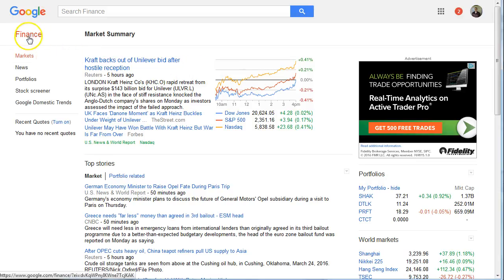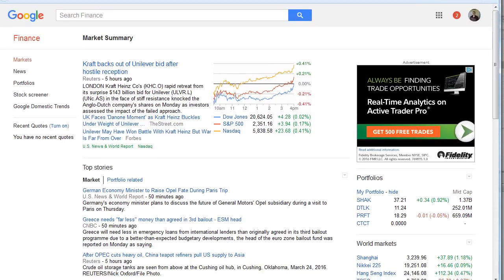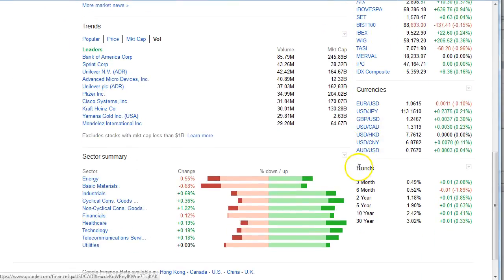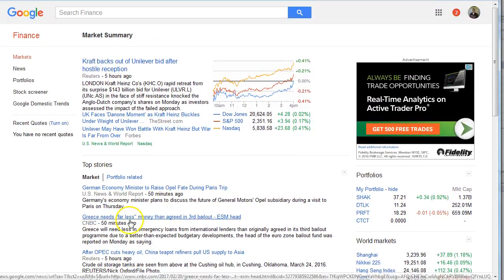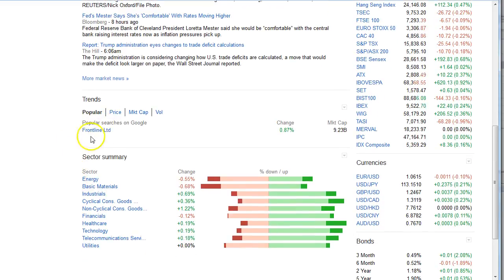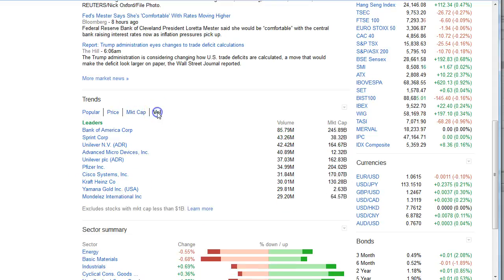So Google has their own finance page. The web page is google.com/finance. In here they give you an overview of the world markets, what's happened in the stocks and bonds, and they have the top stories of the market to read about. They have these trends here, so you can see the most popular stocks that are trading, the trends in price, the biggest gainers and losers, the different market caps that are trading, and the highest volume stocks.